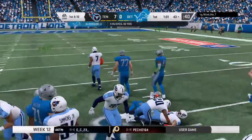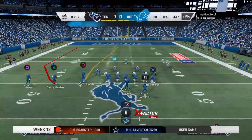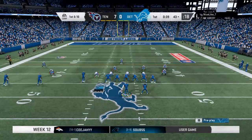And taking it across midfield and inside the 45. First down, Lions on a pickup of 13. So operating from Tennessee territory now. Here's first and 10 at the 43-yard line.